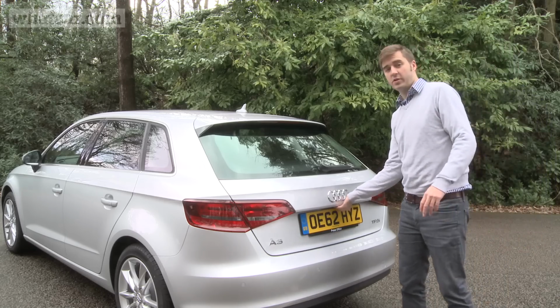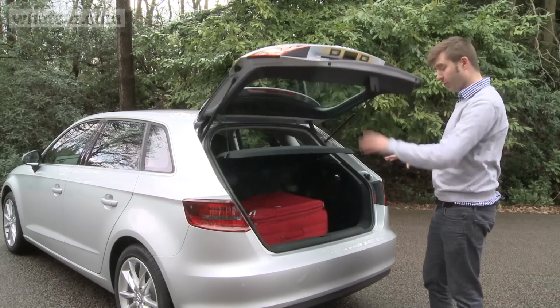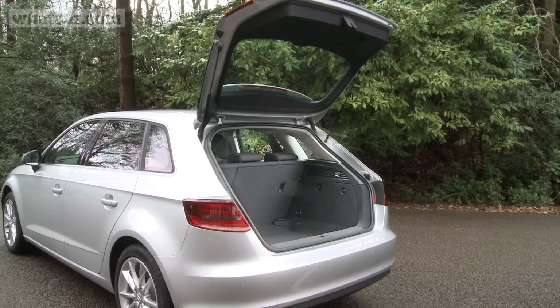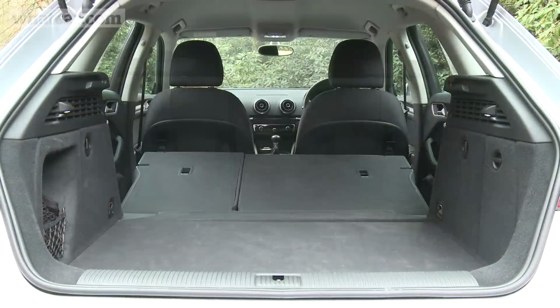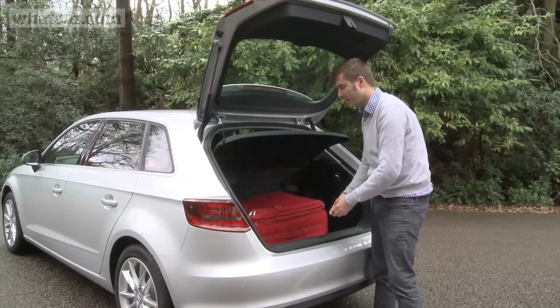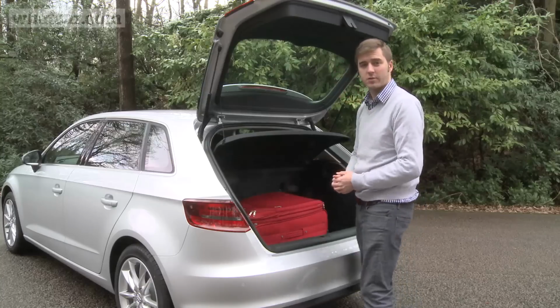This boot has got an adjustable floor, which means you can either go for a bit of extra space like this, or you can go for an almost totally flat entry lip and a completely flat loading bay when you drop those seats down. In either case, it's a decent shape with no sort of jutty outy bits at the sides, and it's a good size, about average for the class.